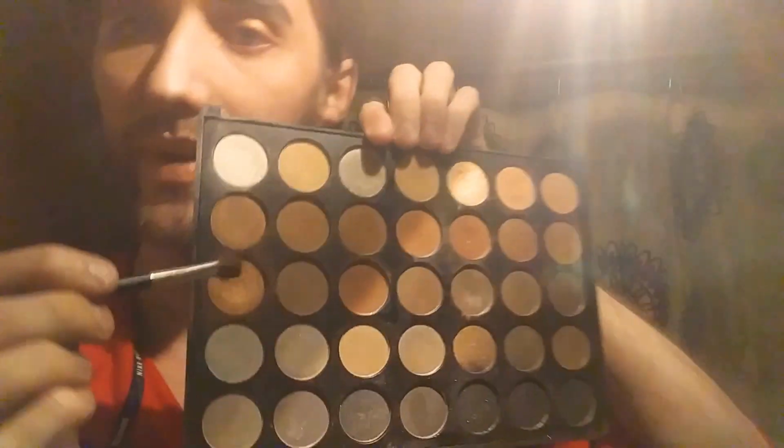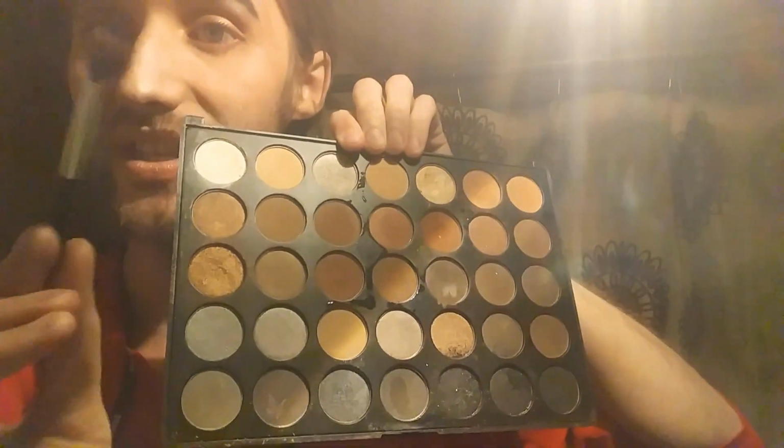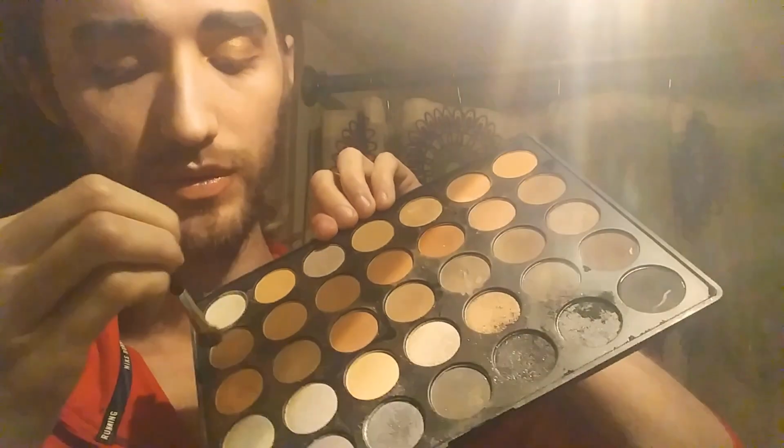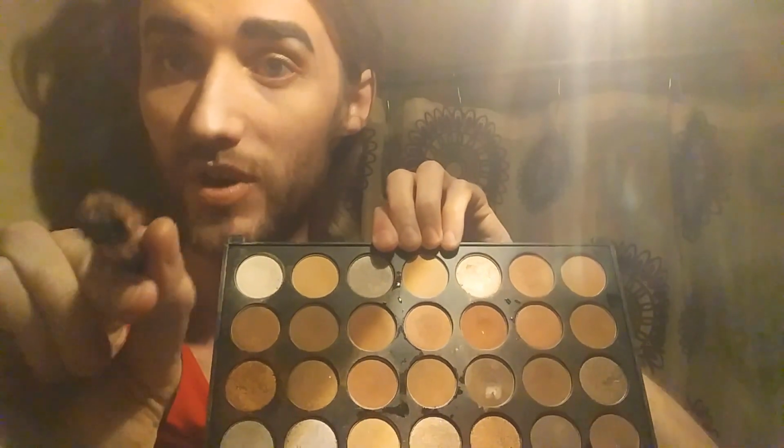Let me get in the light. There you go. It's very pigmented as you can see. You barely have to tap it, and there's so much on there. You have to tap it before you put it on. But that's how I got the golden look on my eyeshadow, and it blended perfectly.